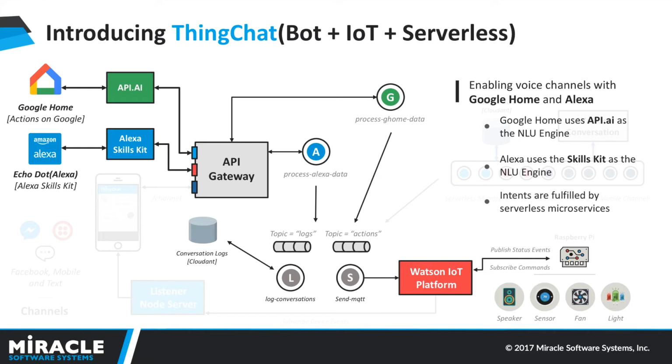And it still runs on a serverless backend, which means that as long as you're not using any actions, you're not running anything in the backend. It still reuses the same backend processing and integration into the IoT circuit as what was being used by the previous channels. All this is running on the cloud, so it scales up enormously well, including the natural language processing engines.